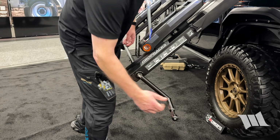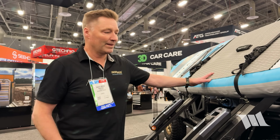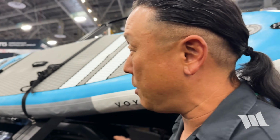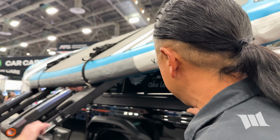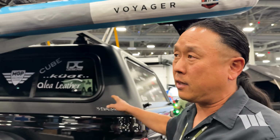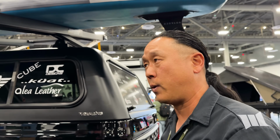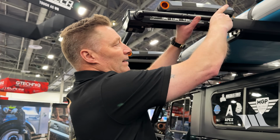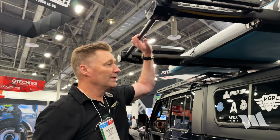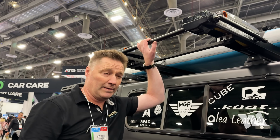It's just getting quite heavy. So I see that this is attached to a Jeep Gladiator on a cap. Yep. Can you also install this on something like a Jeep Wrangler, like a 4-door Wrangler on the roof as well? We do have some pictures of that, but if you go on the website, you'll see pictures of people with the Wrangler.